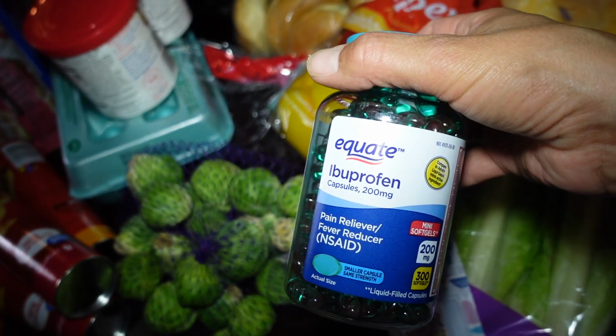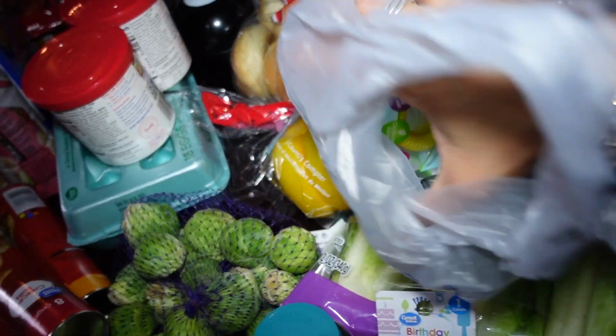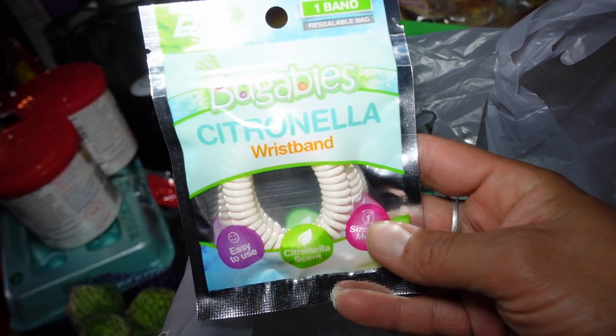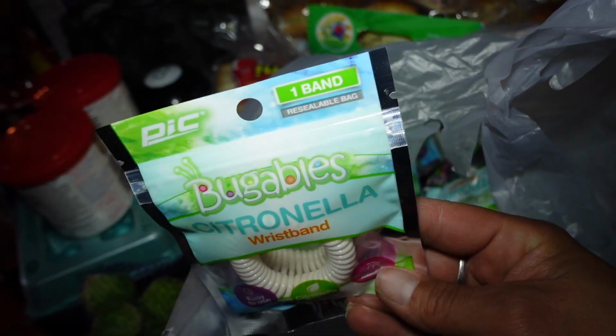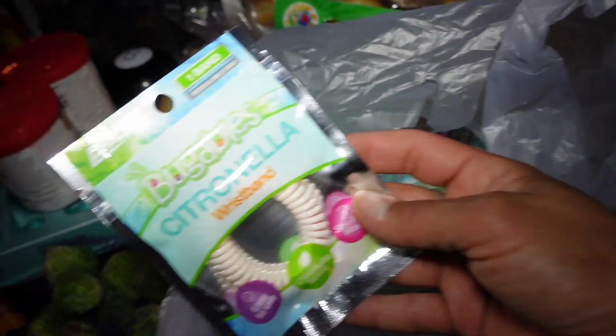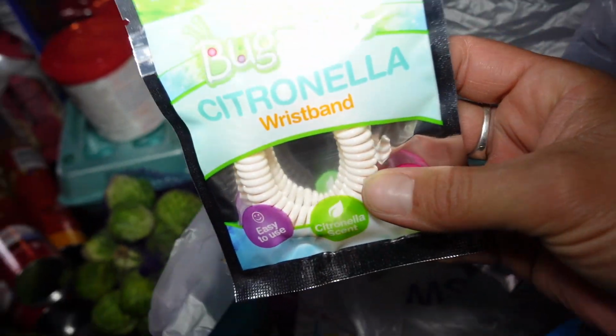I needed some ibuprofen. And let me show you what I got here. I found these for 88 cents. They're wristbands that are supposed to keep the bugs away. So I got 10 of those. We'll see how all these work. Oh, I thought it was 2. They have gone. It's just 1 bag.